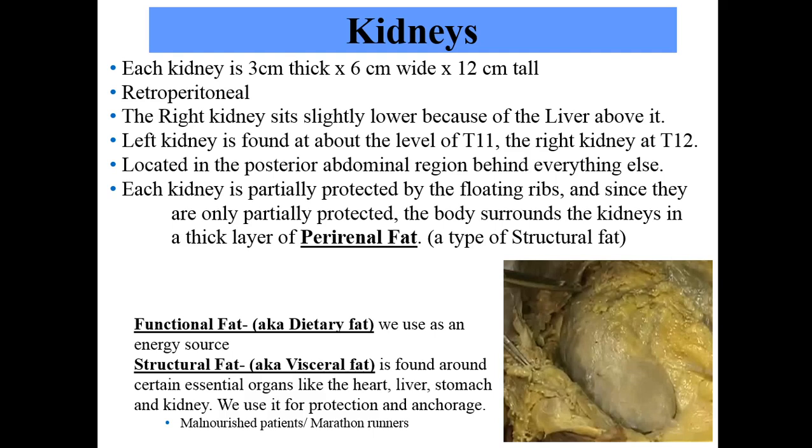But we do see in extremely malnourished patients and also in marathon runners where we've burned through all of our reserves of functional fat, and when we have no more functional fat, then your body will turn to the structural fat and start breaking it down as an energy source. With marathon runners in particular, they're just super lean. They have almost no functional fat left in their body, so their body burns the structural fat, and then they start having kidney issues. What has happened is their kidneys are basically floating around inside of their abdomen at this point because they've broken loose from the structural fat, what little bit remains, because they've burned the rest of it up. So that's just something to be aware of if you ever meet a marathon runner who's having kidney issues. Be like, hey, you need to check your structural fat.